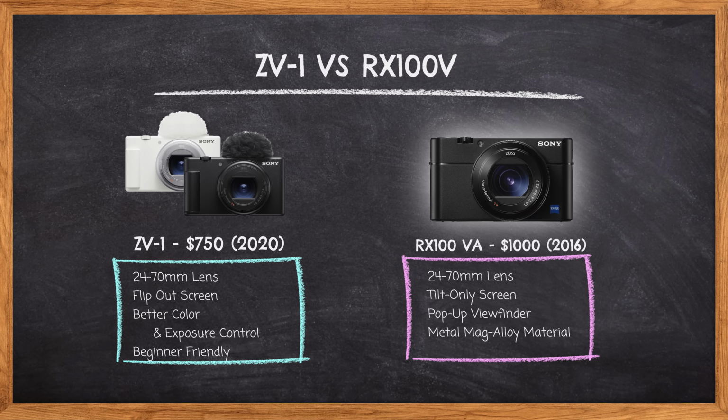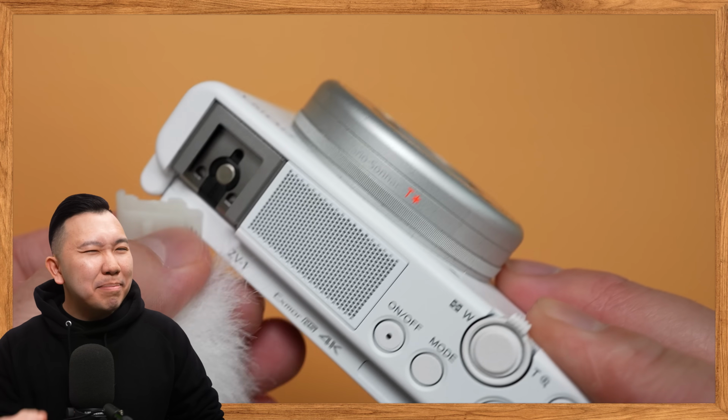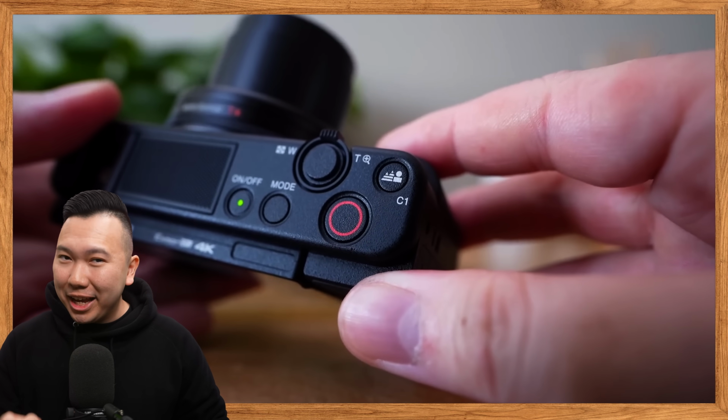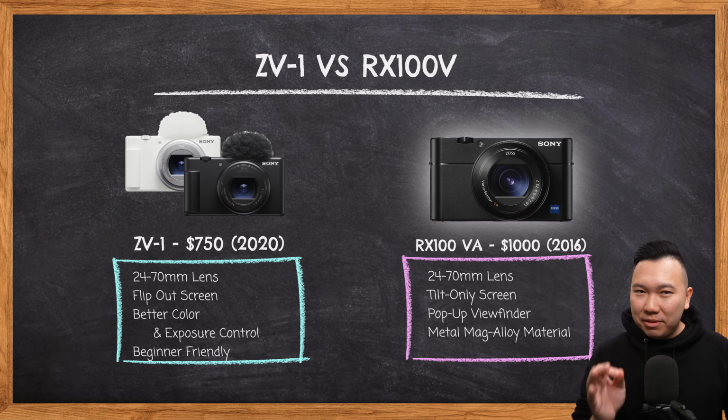For now, the ZV-1 is a direct copy of the RX100, more specifically the RX100 Mark V, but it's more video and vlog centric. In comparison, the ZV-1 has a flip out screen, the built-in mic is supposedly better, and it's a bit more beginner friendly with features like easy background blur and the product showcase buttons. It's also cheaper than the RX100 because it doesn't have a built-in viewfinder.